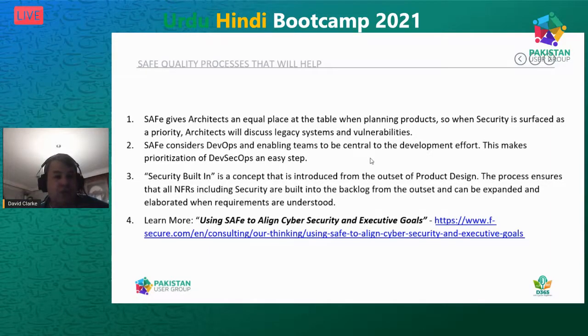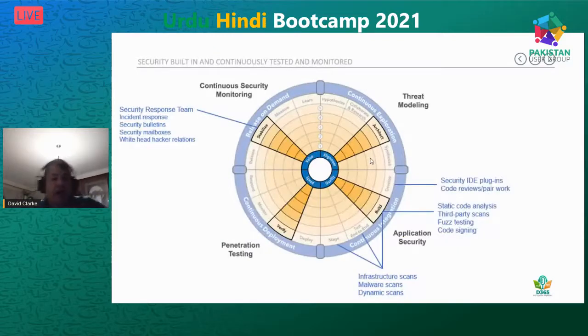Okay, so let's talk more about security built in. Here's SAFe's DevOps model. So on the top right-hand corner, you've got the beginning, the planning stage. In SAFe, it's called continuous exploration. It's where the architects start doing threat modeling.